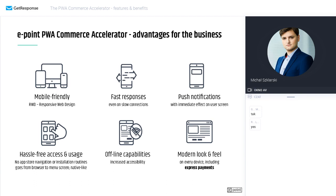Push notifications, so that means that you will be able to deliver users content that earlier was always paired with developing native applications and doing it there. Right now, you can do push notifications through web applications such as PWAs. So you are able to deliver notifications about due invoices, about promotions of products, and so on.